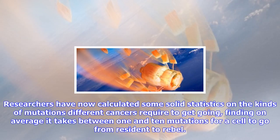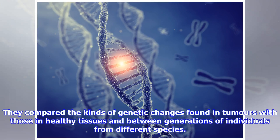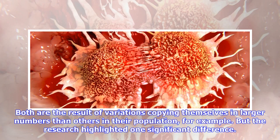A study headed by scientists from the Wellcome Trust Sanger Institute in the UK analysed more than 7,600 tumours representing 29 types of cancer to gain a better understanding of exactly what kinds of mutations turn them nasty. They compared the kinds of genetic changes found in tumours with those in healthy tissues in between generations of individuals from different species. At face value, the evolution of a species and the development of cancer have a fair bit in common. Both are the result of variations copying themselves in larger numbers than others in their population, for example.